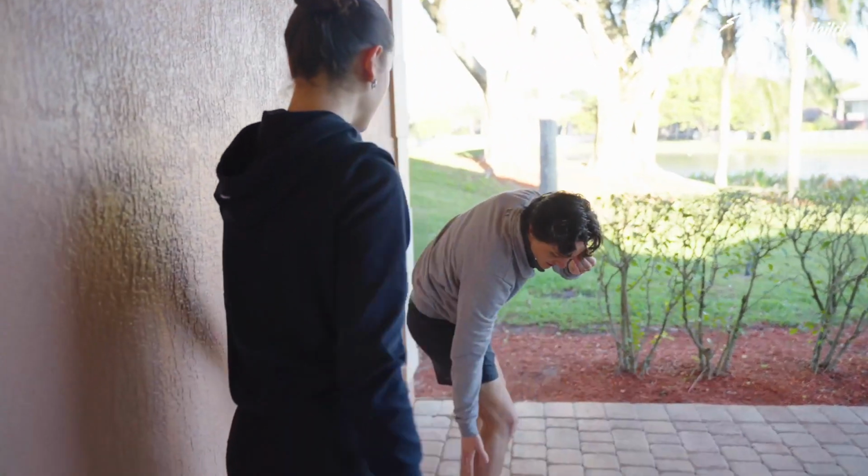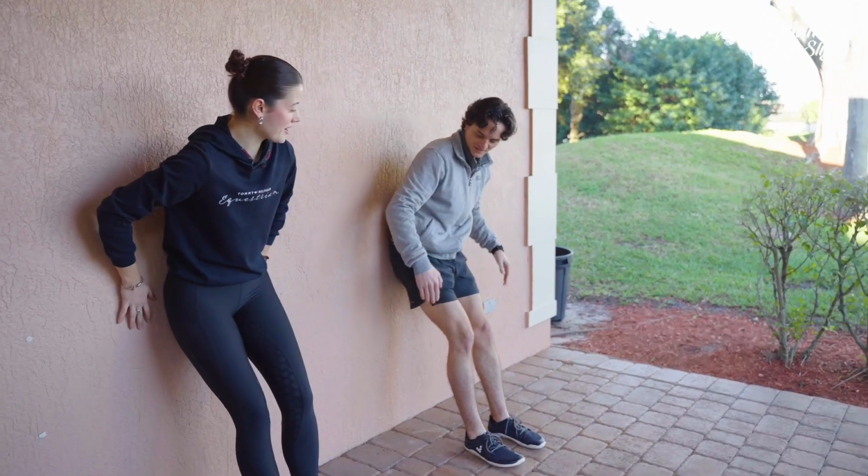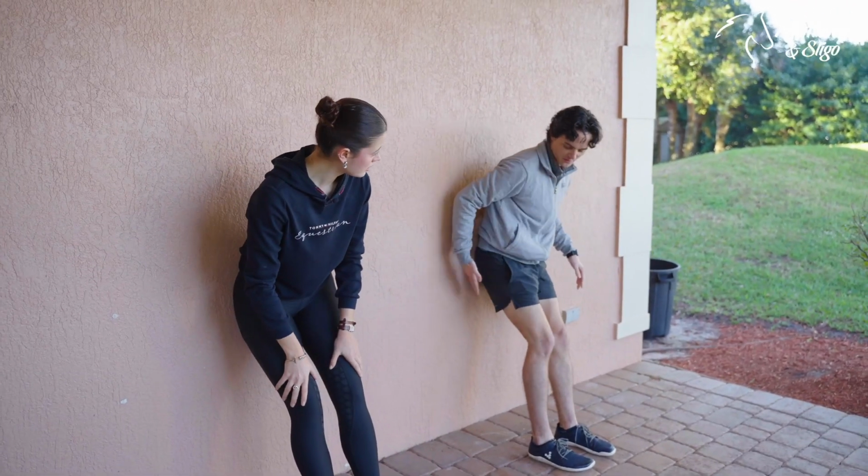Do you feel it just in the calves? Yeah, do you feel it just in the hamstring here? Okay, so next time we're gonna go a little bit further away from the wall. So the nice thing about that one is you can get it all the way through here, so it's a great warm up.